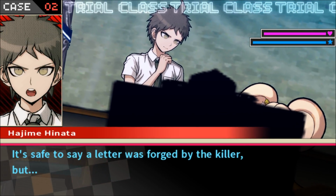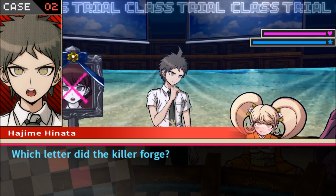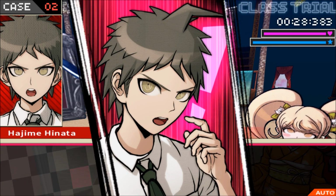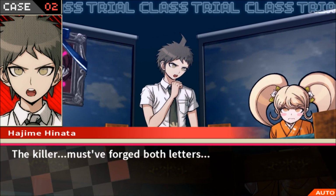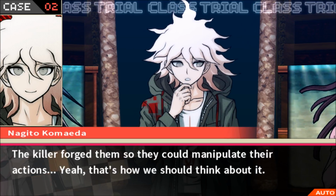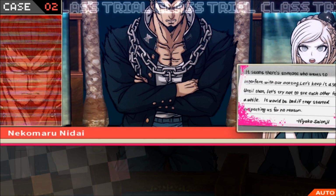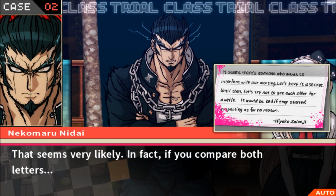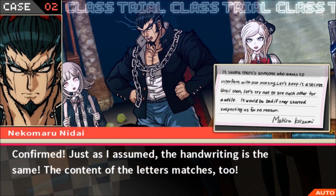It's safe to say a letter was forged by the killer, but... which letter did the killer forge? I see! The killer must have forged both letters. The killer forged them so they could manipulate their actions. Yeah, that's how we should think about it. That seems very likely. In fact, if you compare both letters... Confirmed! Just as I assumed, the handwriting is the same.